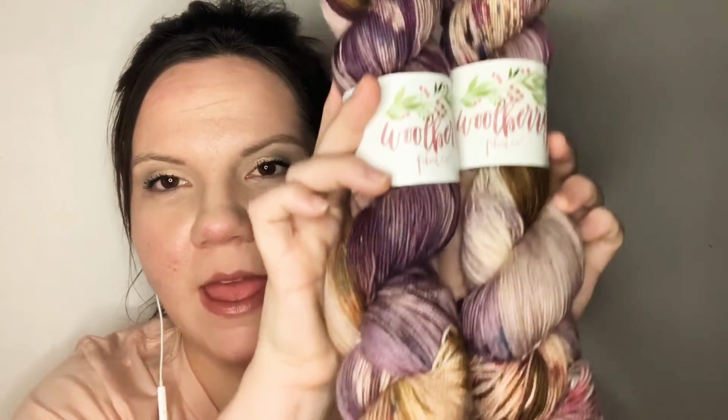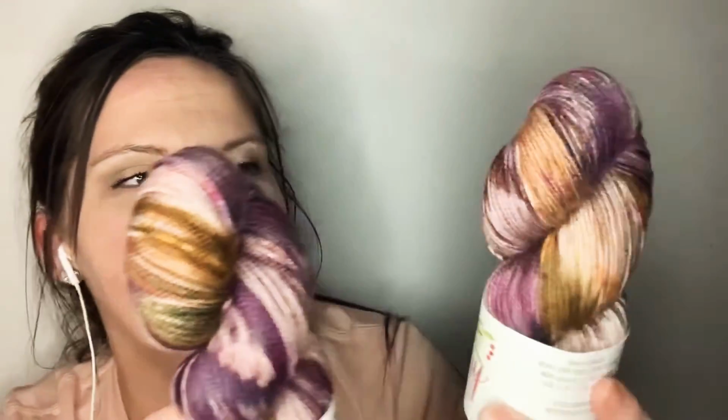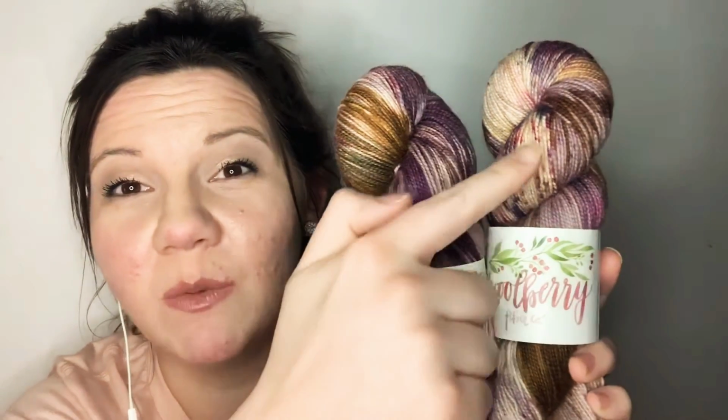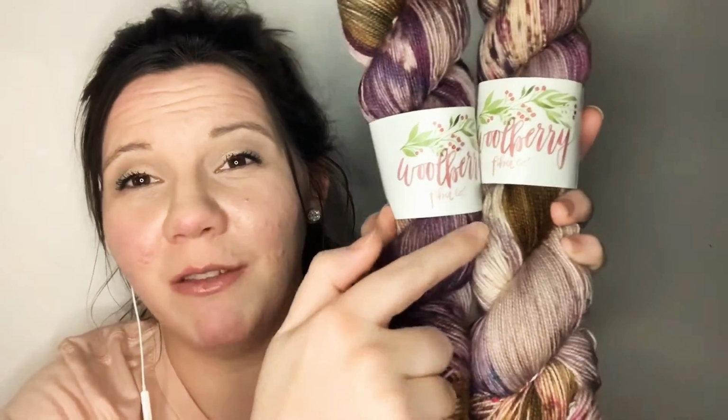I made another purchase from Woolberry Fiber Company, and I think these are sock weights. The colorway is called Antique Shop. And these beauties are just, oh, wow. These are going to look so awesome in the fall season, but lots of colors going on. We've got some warm tones, little spots of speckling, some rust colors, but we also have the vibrant purples and the mustard hues.